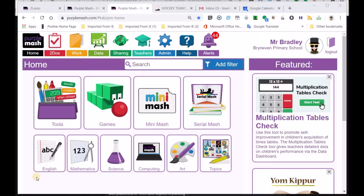So when you make a Purple Mash activity, there's lots of things you can do. And being such clever grade ones, you're going to explore Purple Mash so much. But look at this, tools. Tools are stuff to do work. Purple Mash is about making you clever. It's not about only games. It's about making you clever. Tools help you to do things.